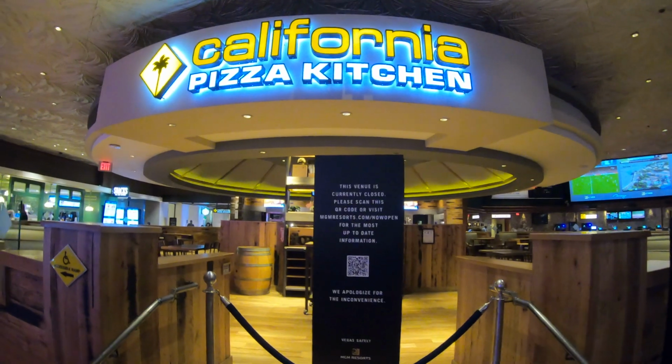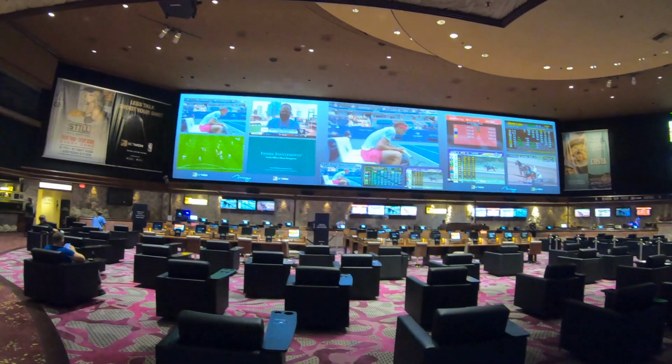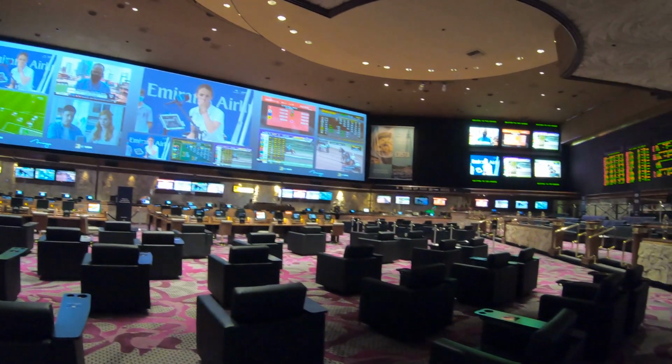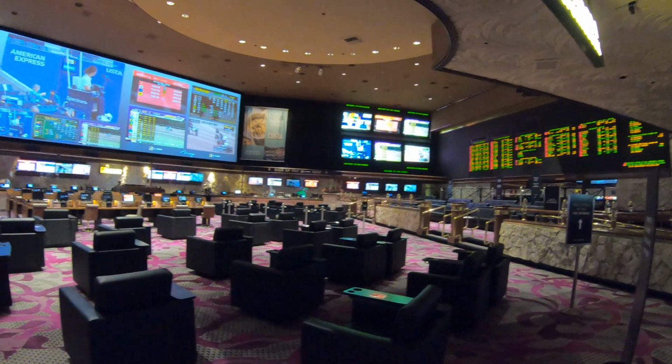There's a California Pizza Kitchen here. I've never eaten in this one. I have eaten at the one at McCarran Airport up the road a bit. I forgot what kind of pie I had. I know I had some goat cheese and some artichoke hearts. It was really a different type of pie, and I really enjoyed it.